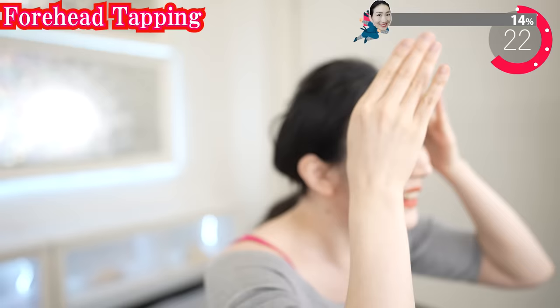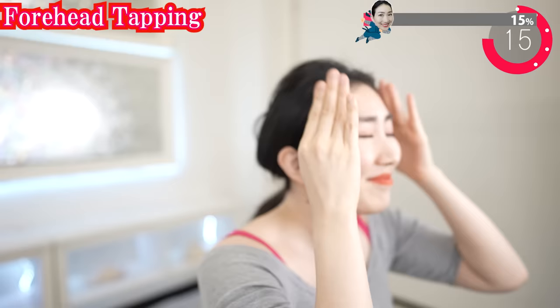And now we start tapping your forehead like this. Use your three fingers and like this. Giving a good stimulation on your skin. Oh, this really wakes up your cells to start producing more collagen.